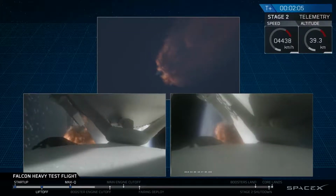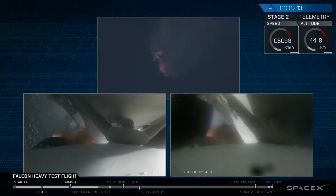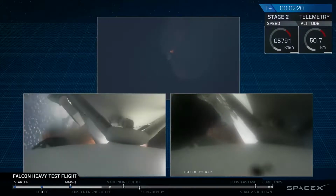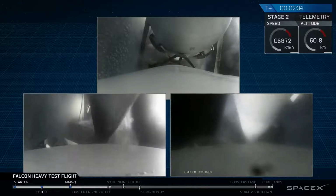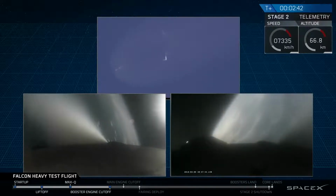Engine chill has begun. Side boosters have begun to throttle down in preparation for the upcoming shutdown in 20 seconds. Major event coming up with side booster shutdown and separation. Side booster shutdown. Center core continues. Ooh, south and up. S1 keeps going.